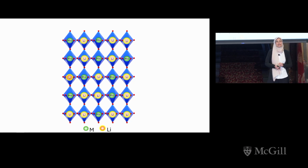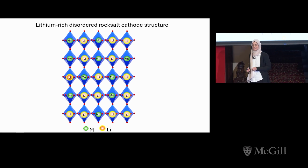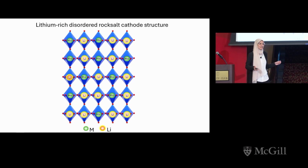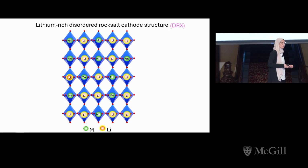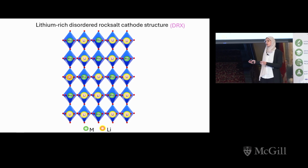So let me tell you the name of this material. This material is called lithium-rich disordered rock salt cathode material. I know the name is too long, but the good news is you can just call it DRX. So the question now is, why did I choose to work with this specific cathode material? Why did I choose to work with DRX?